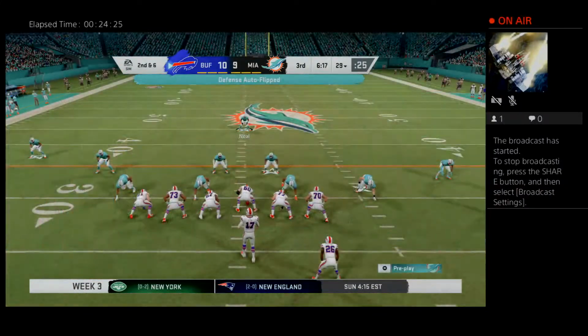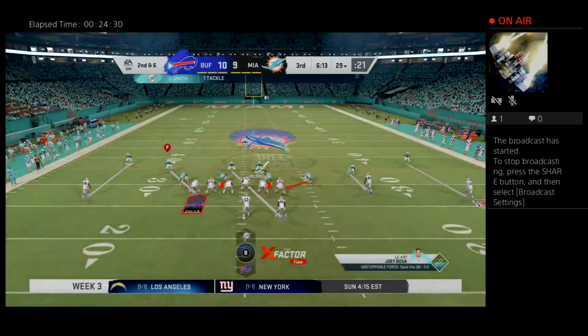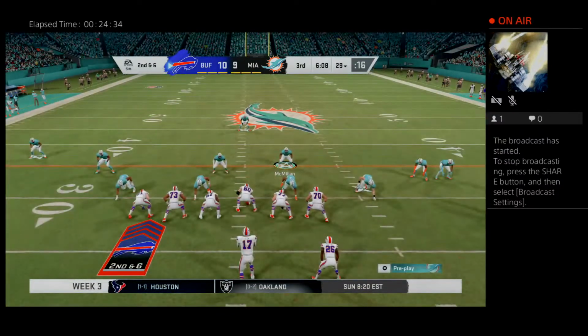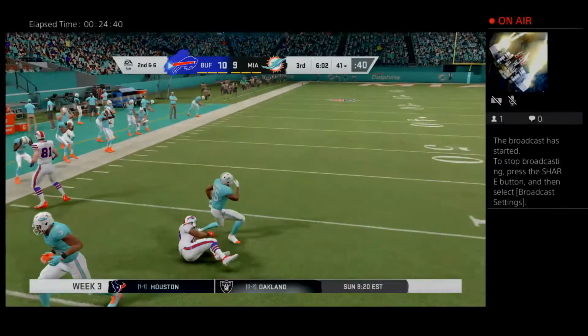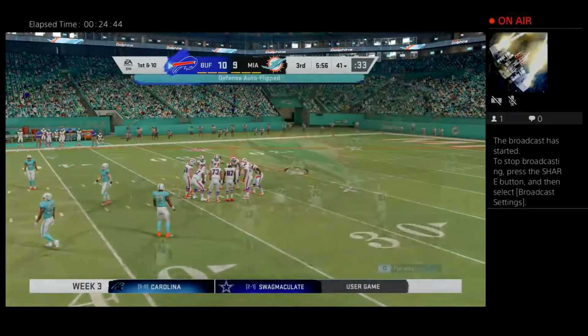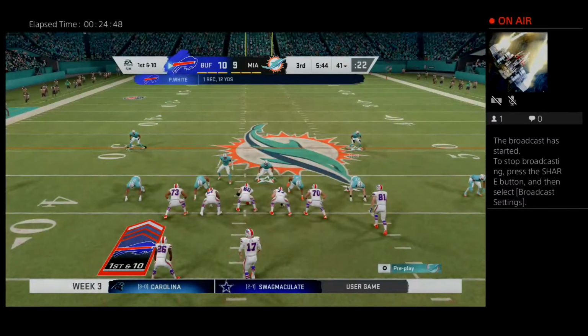Tough first half for him, unable to put up the numbers he's used to producing. But with a guy like him, you and I both know it just takes a couple of explosive touches for him to make an impact on this game and on the stat sheet as well. From the 29, Allen, it's caught. This is White. And they get him down, but not before he takes it across the 40-yard line. Allen now 11 of 16 through the air.